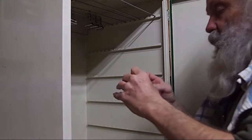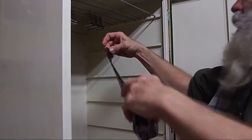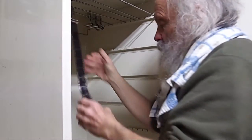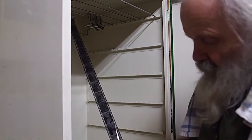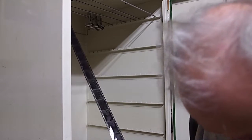Well, I must say, processing film, I haven't processed film in a long time. And here we have our roll of processed film. Just shake the water off it a little bit. Oh my. Now we'll just hang it up to dry in here. I haven't put a roll of film in here in must be 15 years. So we'll see.